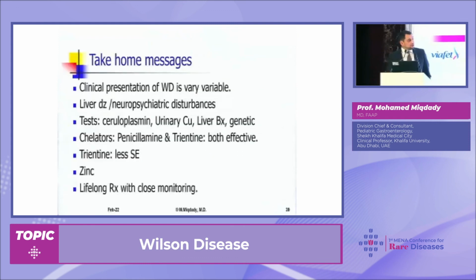So, Mr. Chairman, I'd like to conclude that Wilson's disease is not a rare disease. However, it comes with variable clinical manifestations, mostly liver disease or neuropsychiatric disorder. For testing, please do serum ceruloplasmin whenever you see anybody with any liver disease or in the first degree relatives of these patients. If you want to do more sophisticated testing like urine copper or liver biopsy, we'll be happy to help you with that.